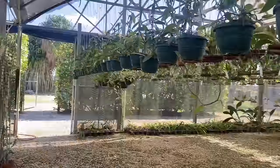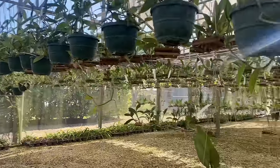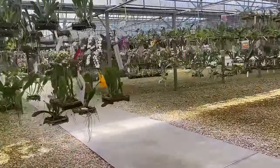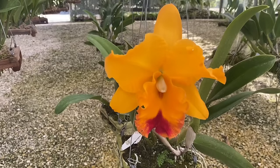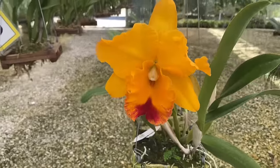It's funny when you see that. It's like the secret garden. Don't you want to go back there where you don't belong and explore? I love when I see them like that, hanging on their little frames there. Oh my goodness. Ooh, beautiful.